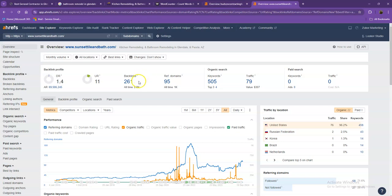One important thing that I need to discuss in regards to backlinks and referring domains is that this actually needs to be a 2-to-1 ratio. So these 95 referring domains that they have, these are what we call the good or high quality backlinks. And the rest of the missing backlinks, those are what we consider the spammy backlinks.